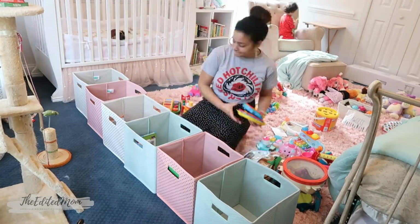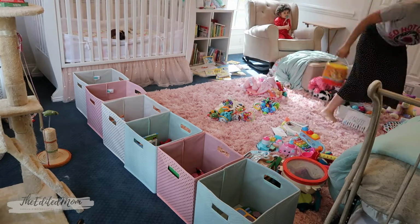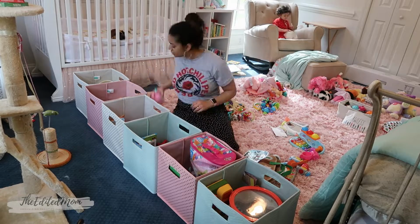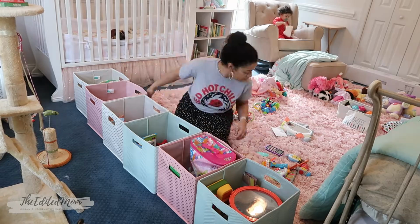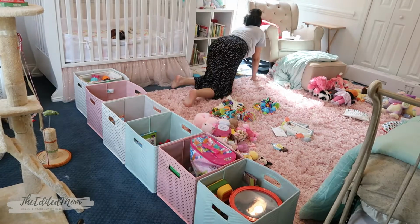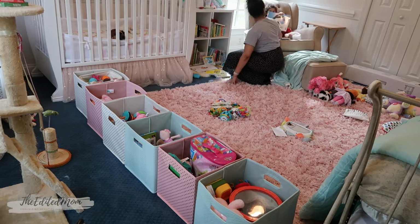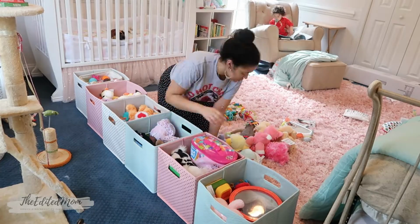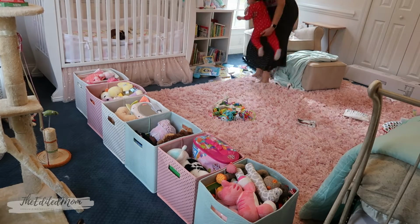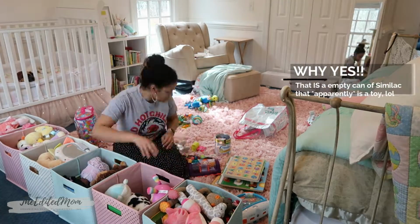Then what I do is a little bit extra and kind of unnecessary, but I sort each category into the boxes, making sure each box has like a puzzle toy, a musical toy, etc. I also prioritize putting the larger toys in first to make sure that it all fits. I do this until all the toys are gone and sorted into the boxes. I actually realized that there were toys still over the apartment, so I went to go grab those and then sort them into the boxes as well.